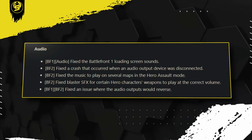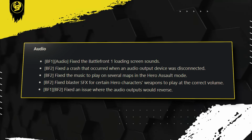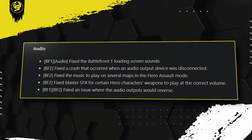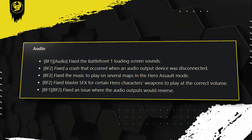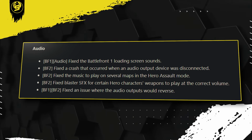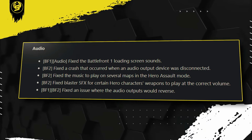They fixed a crash that occurred when an audio output device was disconnected. They fixed the music to play on several maps in the hero assault mode. They fixed blaster sound effects for certain hero characters' weapons to play at the correct volume. And then finally, and this is the most important for me, they fixed an issue where the audio outputs would reverse. That final one was definitely happening to me.